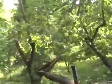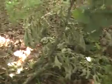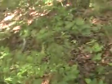Apparently it's still got enough bark on it that it hasn't gone completely dead. But I'm just going to make a real quick video of the local area where most of the damage is. You know, a lot of it's not so big, but some places it's a little more.